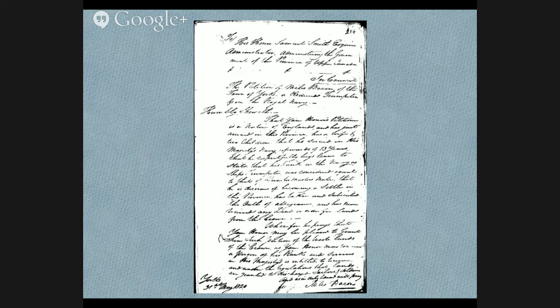written in 1824 by Miles Bacon in the town of York. In it, it tells you he's a retired trumpeter from the Royal Navy. He's a native of England. He's recently arrived in York with his wife and 2 children, and he's requesting a military land grant.